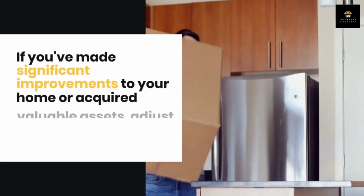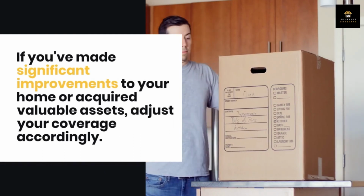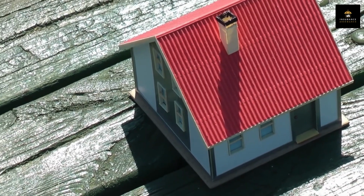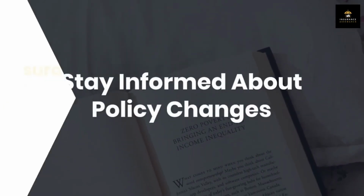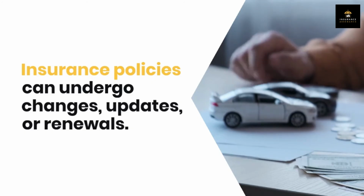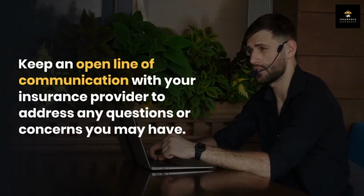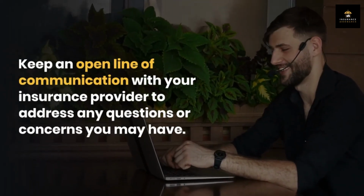If you've made significant improvements to your home or acquired valuable assets, adjust your coverage accordingly. Similarly, if your financial situation changes, consider whether you need to increase or decrease your coverage. Stay informed about policy changes. Insurance policies can undergo changes, updates, or renewals. Stay informed about any modifications made to your policy and review the details. Keep an open line of communication with your insurance provider to address any questions or concerns you may have.